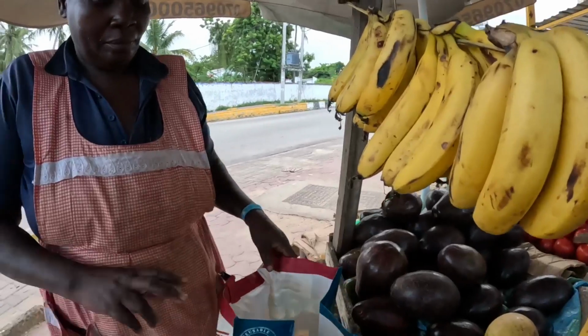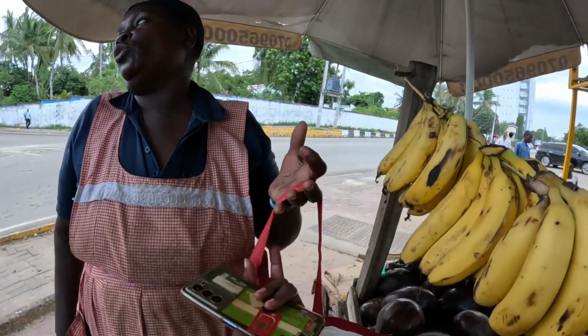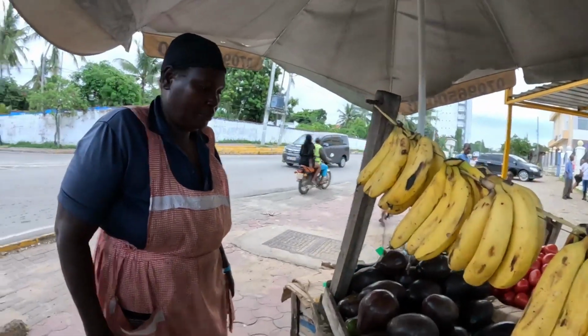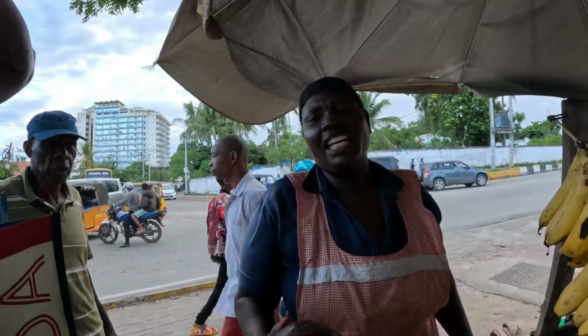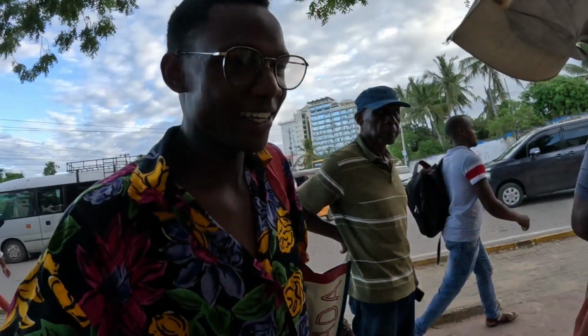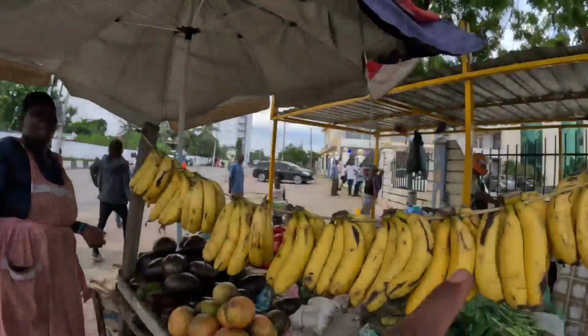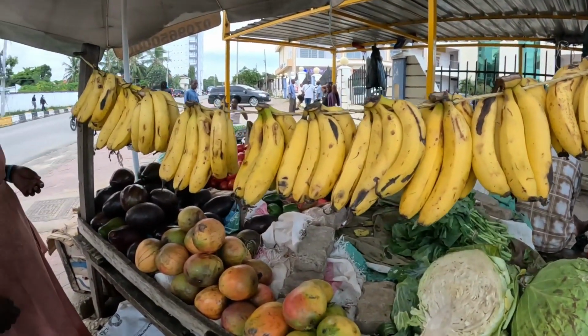Sasa hapo unaingia shingapi? Shilingi 120. 120. So 120. Yeah. I could have bought one avocado, but hey. Take it, one avocado. No, it's very nice. But now it's expensive, man. Not expensive. Yeah, it's expensive. Hudumia mteja kwanza. Hey, so guys, let me buy this because. And this one, this. This is in the inner of Zili.